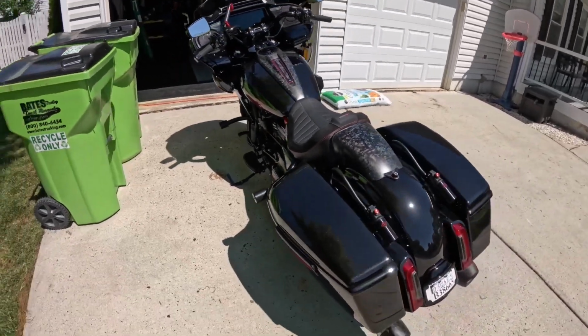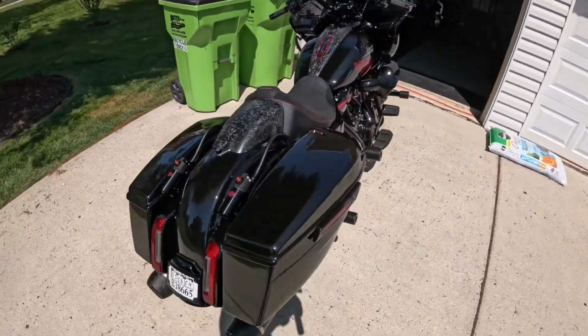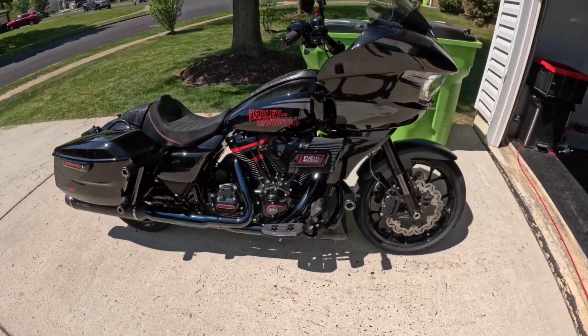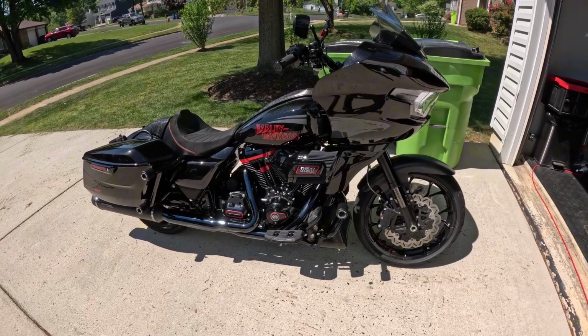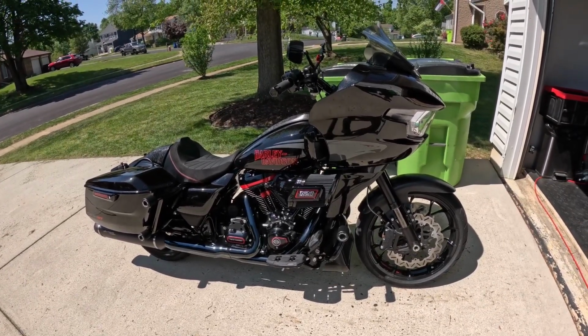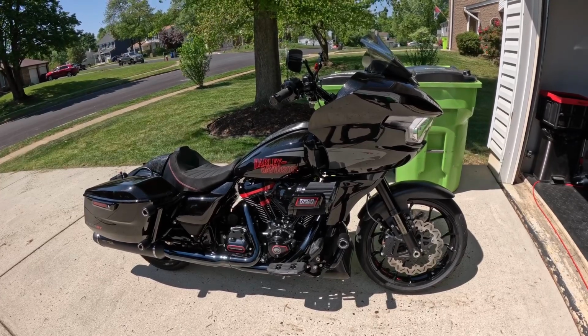All right, the Goldwing, as far as engine, let's get to the engine. So 121, great engine. This bike is the only Harley I've ever owned where I don't have to update anything. I got my wallet.